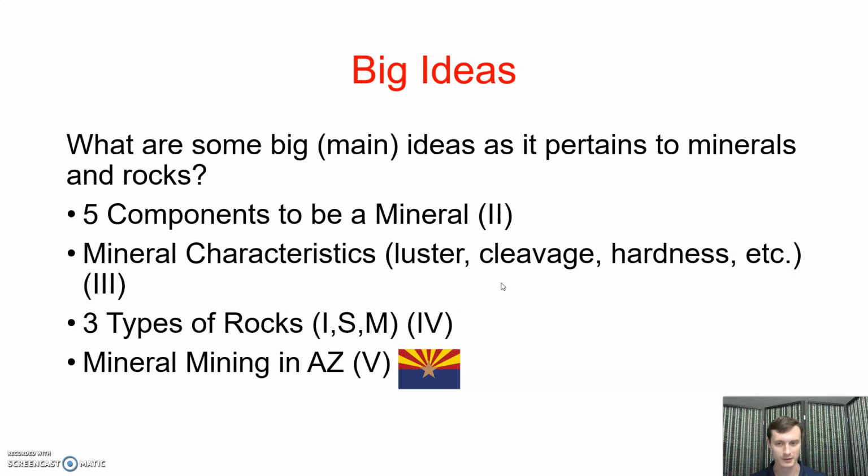So our big ideas for this section, right? What does it mean to be a mineral? What's that definition? What are the key parts? What is a mineral and what is not a mineral? What are the different characteristics? How can you identify a mineral using things like luster, cleavage? What do those words even mean? We have our 3 types of rocks: igneous, sedimentary, metamorphic. How do those form? What is the story? What is the difference between them? How can you tell the differences between them? What does it mean to have this bigger rock cycle? And then finally, some questions about mineral mining in Arizona.